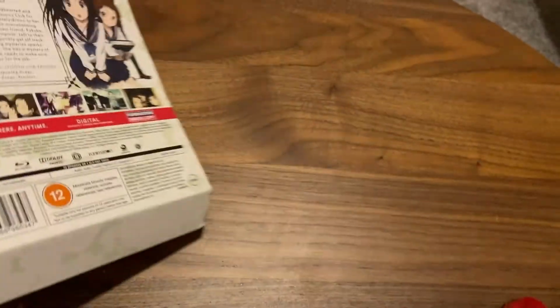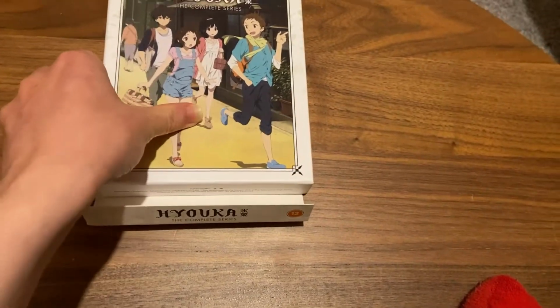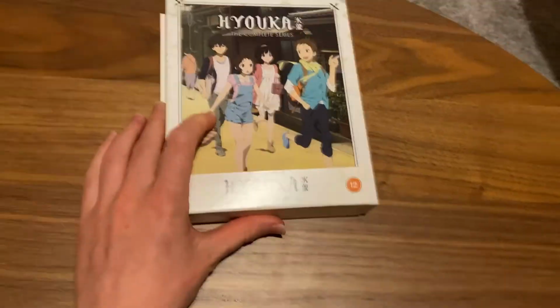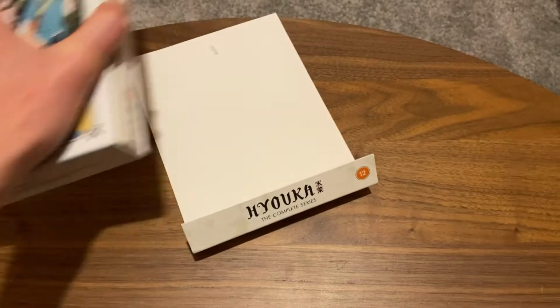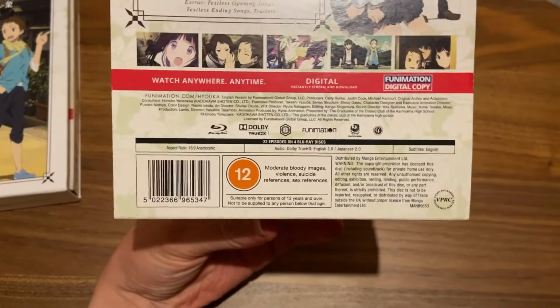Funimation no longer exists anymore because it sold itself to Crunchyroll, sort of like how Manga UK sold itself to Funimation, which is no longer existing either. But put that to the side.